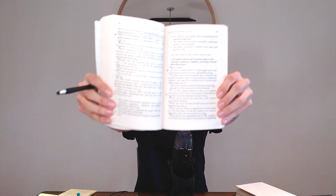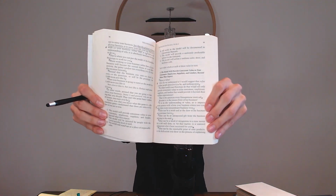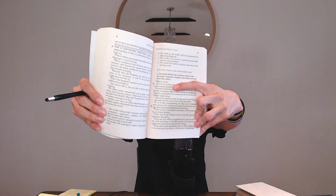If you can see, a lot less wordy and maybe just a little bigger, but you see the same boxes on everything. Star right there on that one, which just means it's really a box that I shouldn't skip, which just says, how do we understand it? I would suggest that value is what people perceive it to be and nothing more. I don't know, I just thought that was interesting.